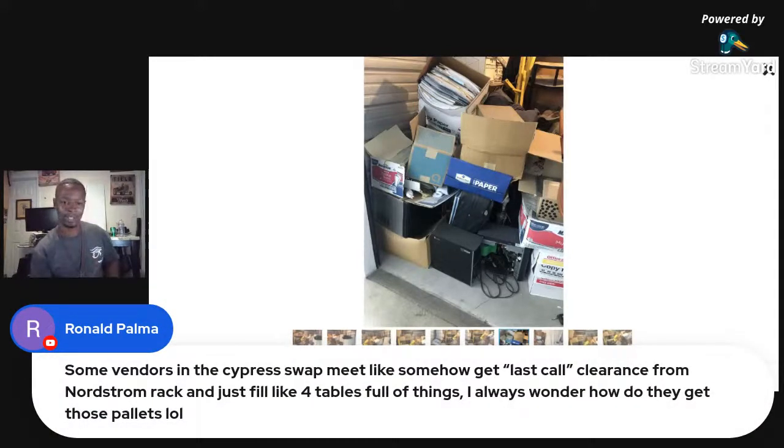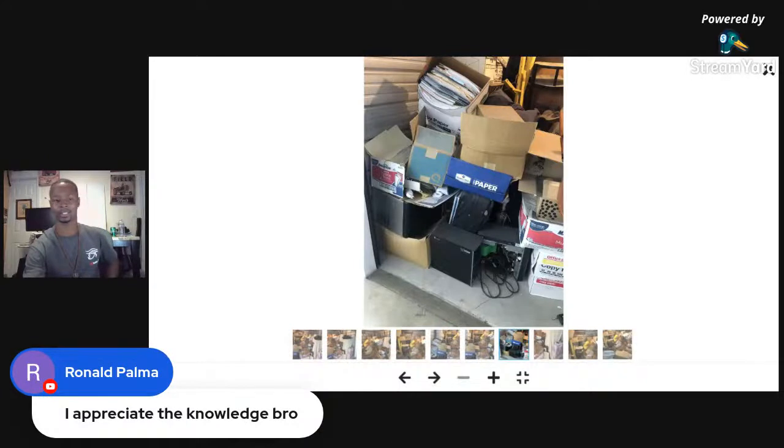Some vendors in the Cypress swap meet somehow get last call clearance from Nordstrom Rack and have four tables full of things. I always wonder how they get those pallets. I heard somebody talking about it recently. It's liquidation, and they just buy it in bulk. So they're usually spending a good amount of money, but having an outlet like the swap meet, it's easy to get it off faster and at lower price points.